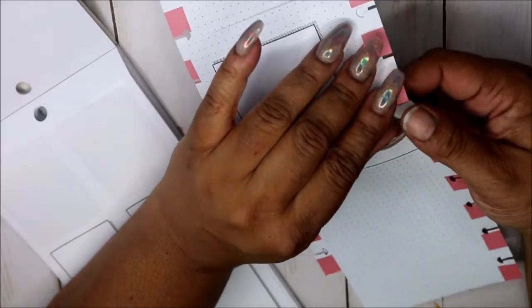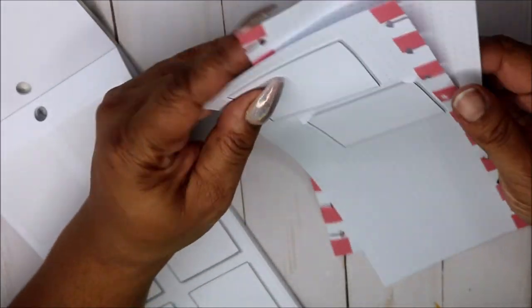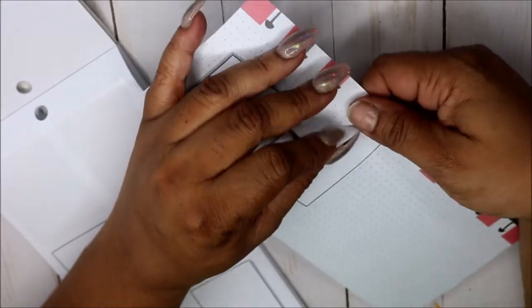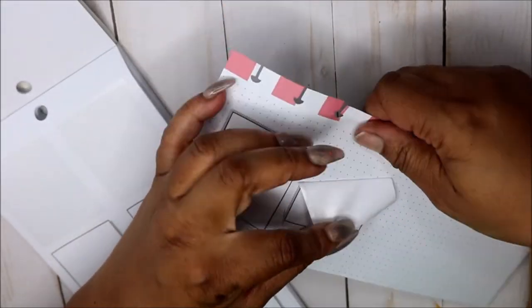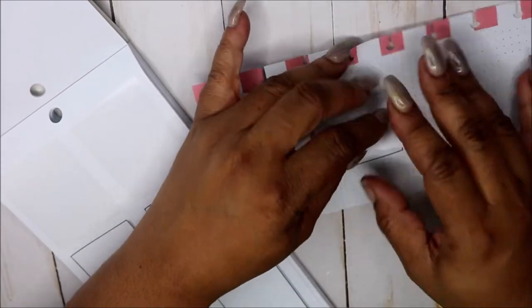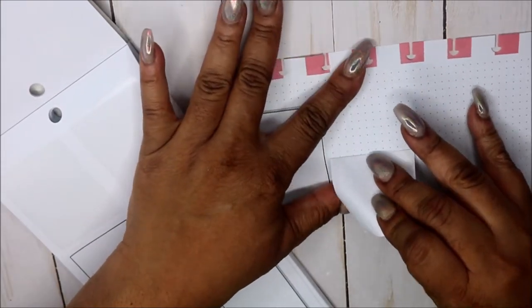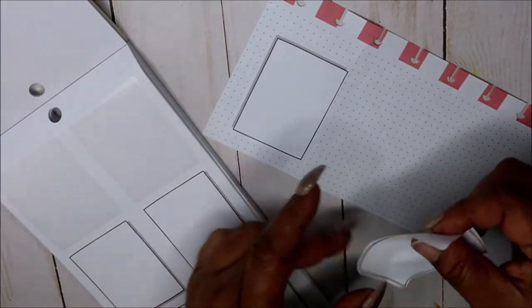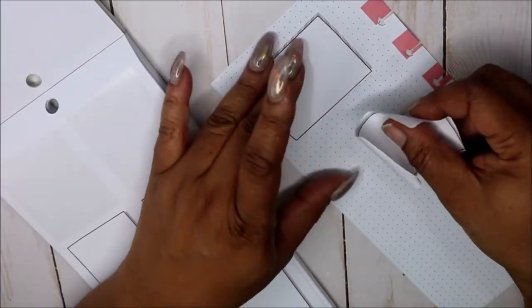Like, what is going on? Why can't I think of anything? Why can't I get these measurements right? And to be honest with you, it just dawned on me. It just dawned on me. And I was like, that's it. I know, a little TMI, but that just is what it is.